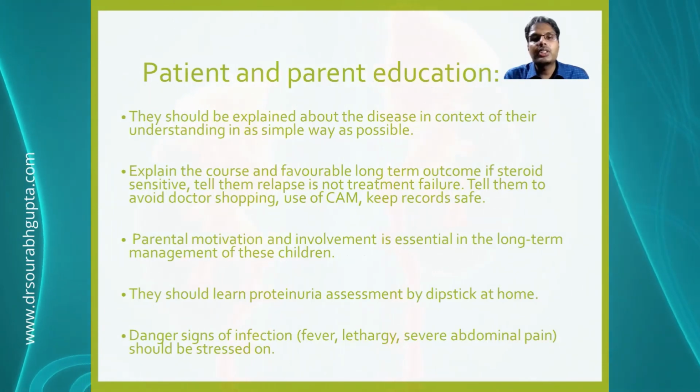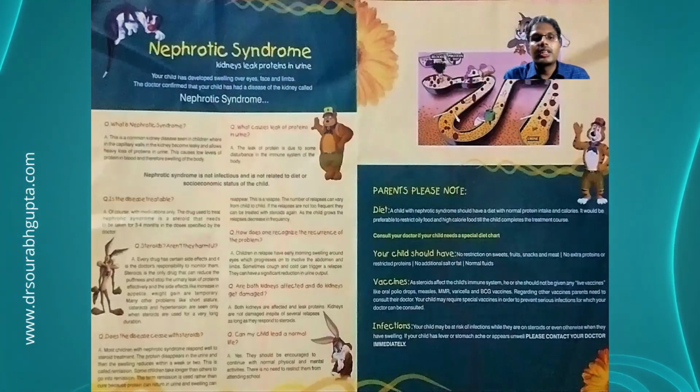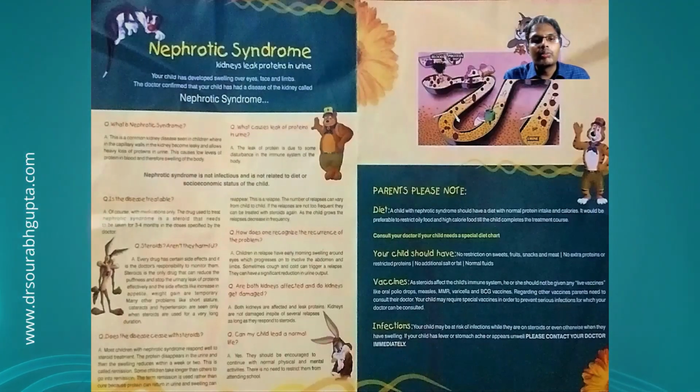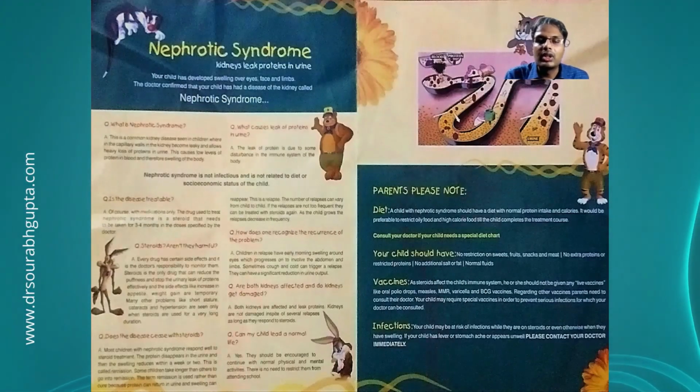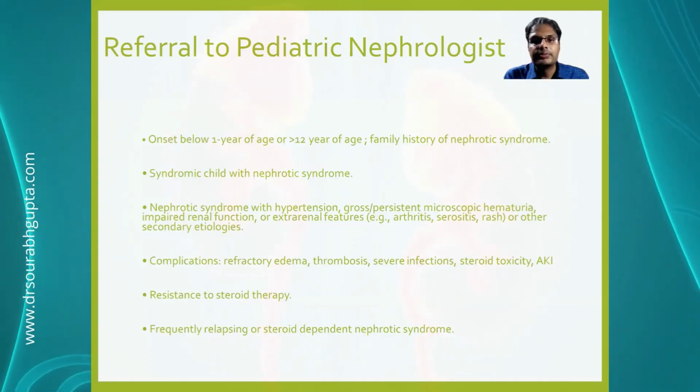This is about parent education. One can use charts like this with information answering their questions, like what is nephrotic syndrome, is it treatable, what causes a protein leak, what about steroids, and how to recognize whether the problem will recur. Will it damage the kidney, are the kidneys damaged, and can the child lead a normal life? These questions are in the mind of every parent, and giving a pamphlet or handout like this relieves a lot of anxiety and searching on the internet, which gives a lot of false information.